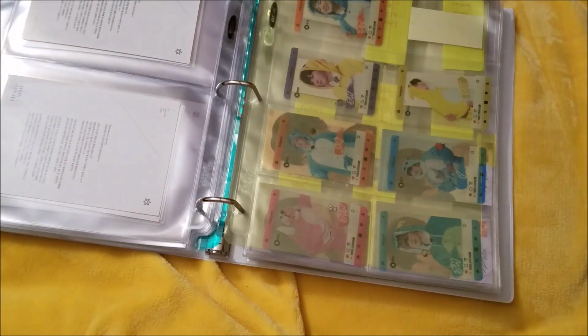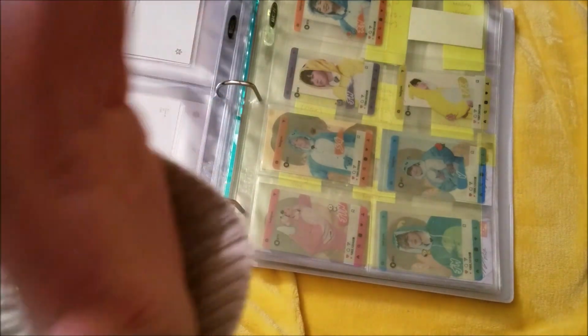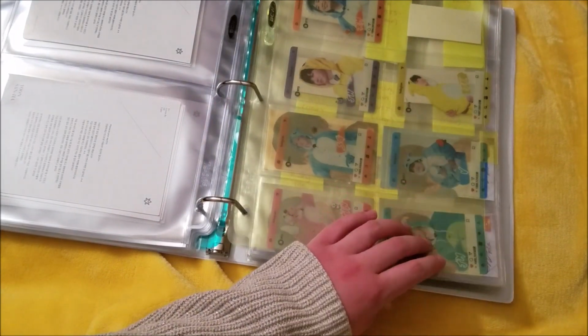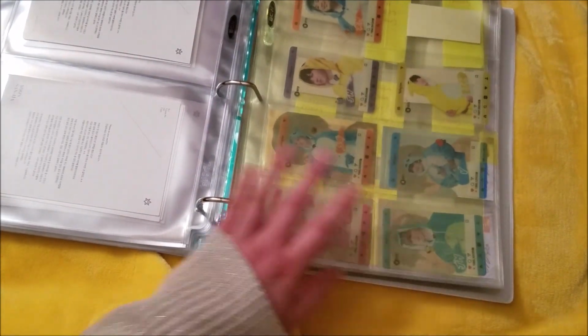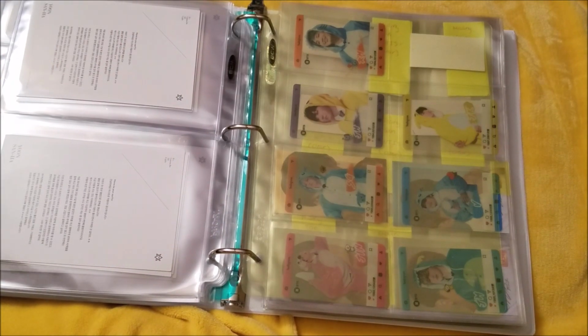That's why I just have a pull page. But like I said, I plan on spending the month of February focusing on Monsta X and Astro, so I will definitely get more Astro cards throughout this month as I'm purchasing their older albums. So be on the lookout for those cards in my next photo card update.